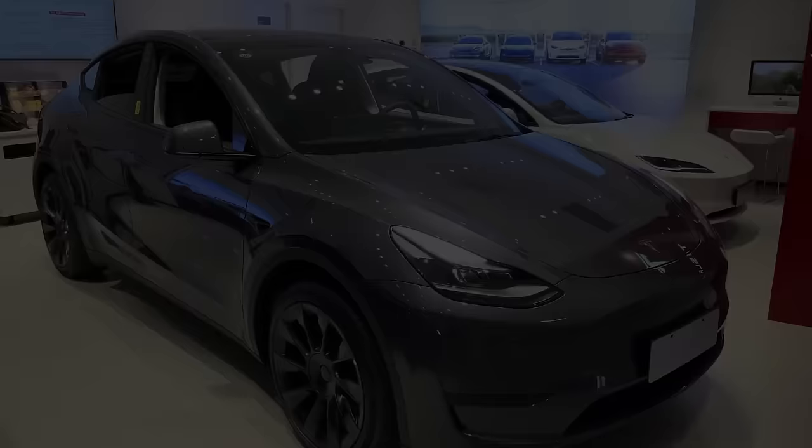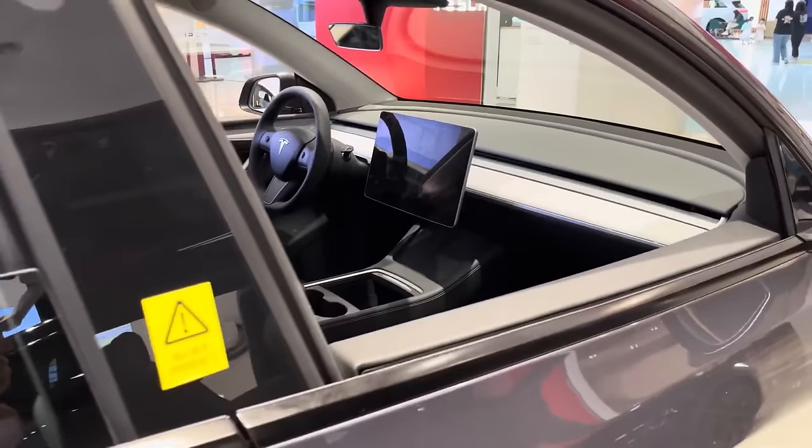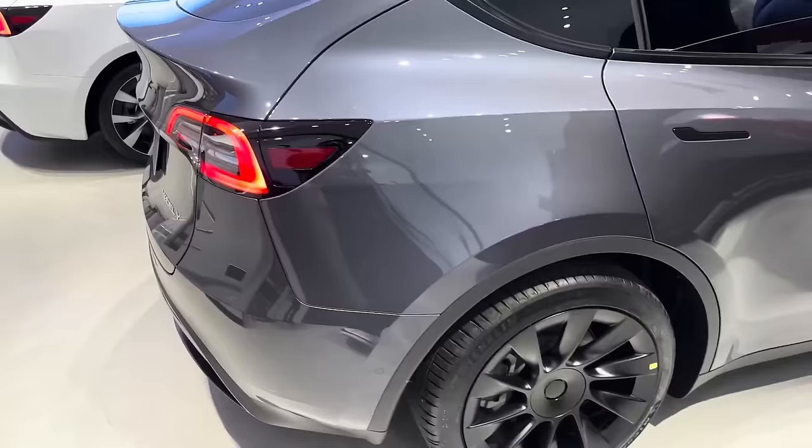Moving on to the side of the new Model Y, it appears to have the same overall design. The gray color pairs beautifully with the black accent trim around the windows and door handles for a classy, cohesive look. However, there are a few changes. The most noticeable change is with the wheels. They've switched out the silver Gemini wheels for the sleek new black wheels, which in my opinion, look really sharp.